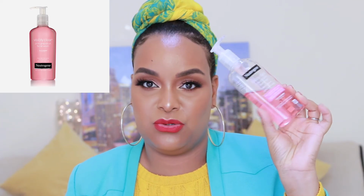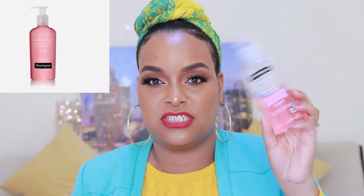Let's go into skincare. So my most repurchased cleanser to date is the Neutrogena Visibly Clear Pink Grapefruit Facial Wash, and this is the pink version. It has different versions, and I really like the pink one. If you struggle with acne, this is very good for you. It clears impurities and it leaves you with a radiant complexion, which is really nice. I testify that it does leave you with a radiant complexion.